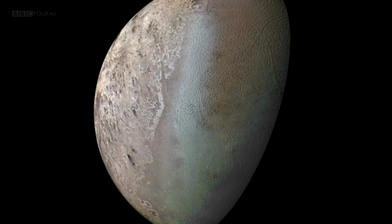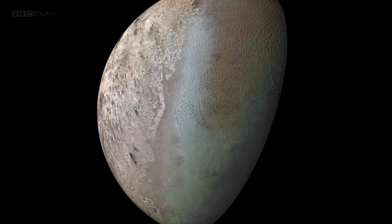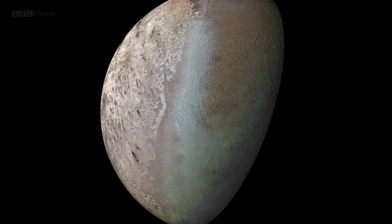Uranus and Neptune don't make their slow procession across the night sky alone. Like many other planets, they have moons. Neptune's largest moon, Triton, is one of the most fascinating worlds in our solar system. Chris is speaking to Geraint Jones.